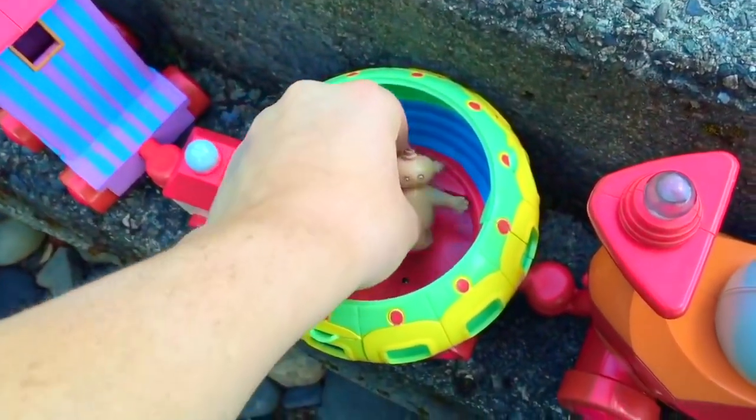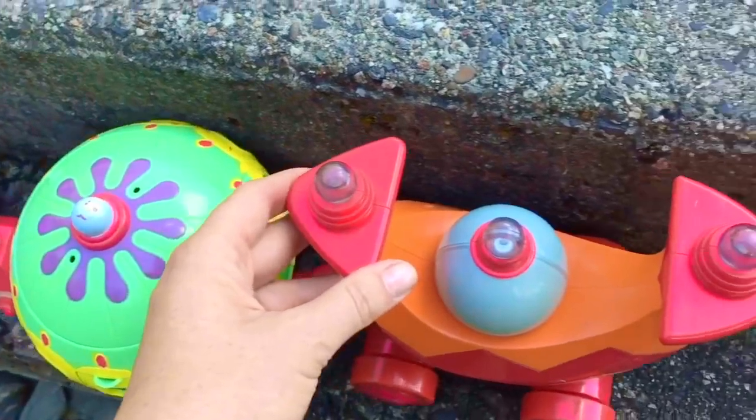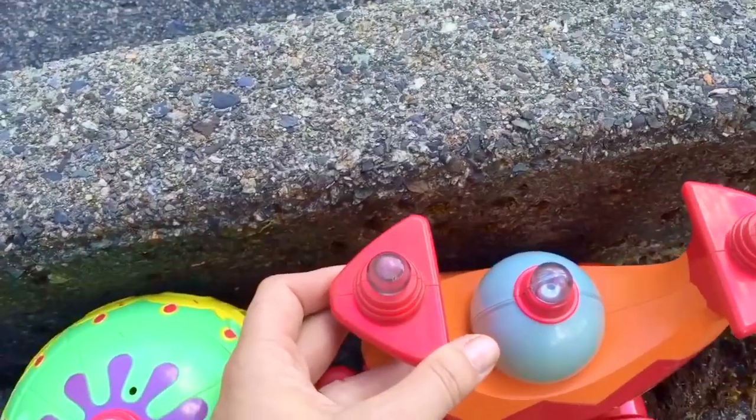Time to go back on the NINKY NONK. Let's explore the park a little more. All aboard the NINKY NONK.